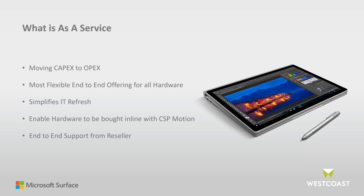Because we've invested so much time into this, I'd say hands down we definitely have the most flexible end-to-end offering in the channel. And as I said before, this does cover all hardware as well. So if you need to do some Surface units, and then they need to do some HP units or even a couple of servers, we're able to facilitate that in one go for you.